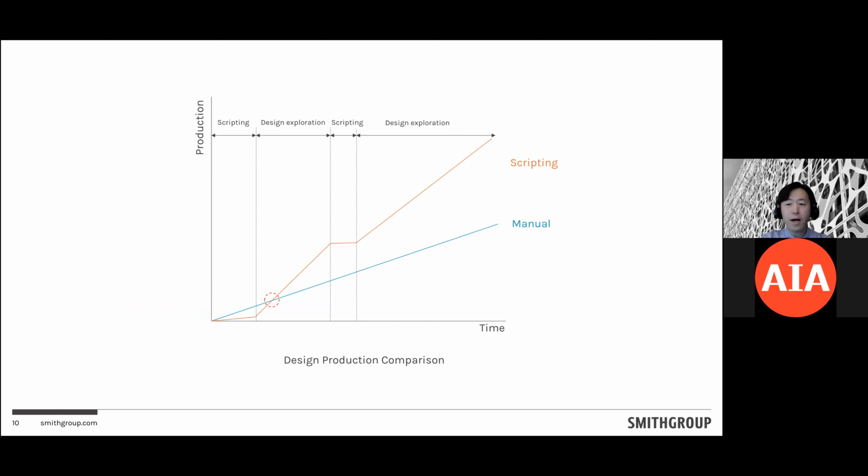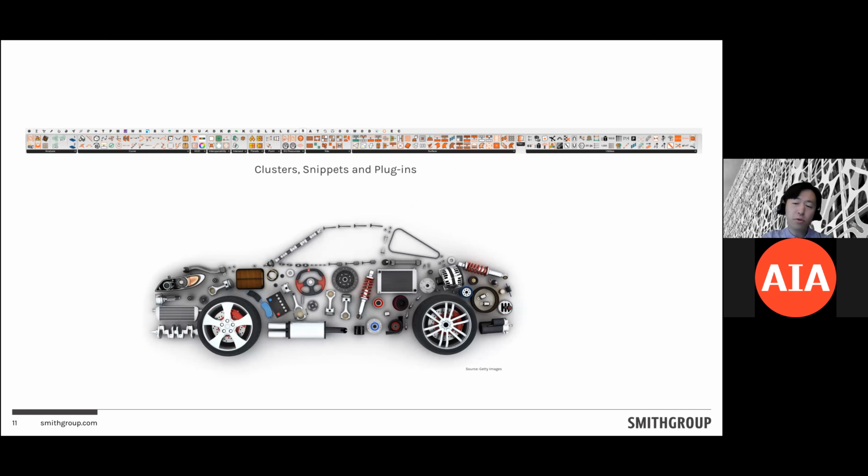Reducing scripting time is very helpful in developing scripts or tools for projects based on demands so that design productivity surpasses manual design production early in the design process. In order to make scripts effectively just in time when they are needed, we try to identify repeating parts in our scripts and package them as part of our grasshopper toolbar.